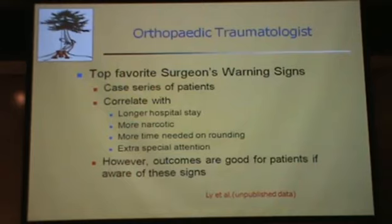Just as you see in the emergency department as well as up on the ward, there are very interesting patients that you see with big traumatologists, that we see the same thing. It's something that I noticed as a surgeon, that there are some warning signs that you see in patients that may be beneficial to be aware of and help you better take care of them.